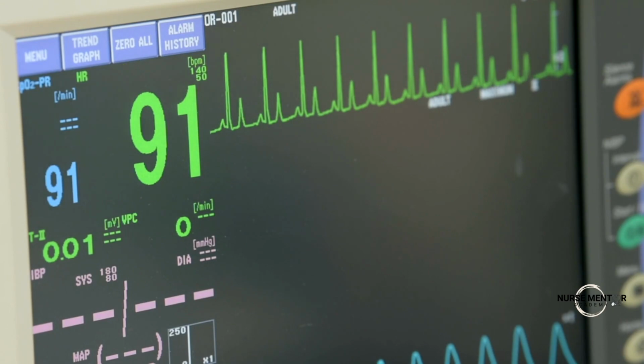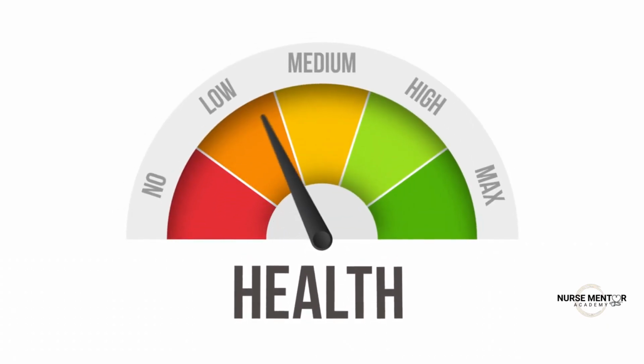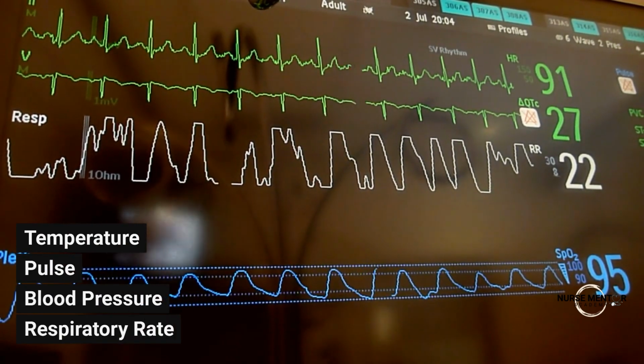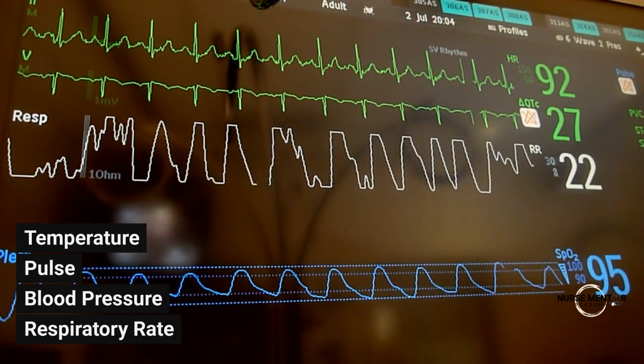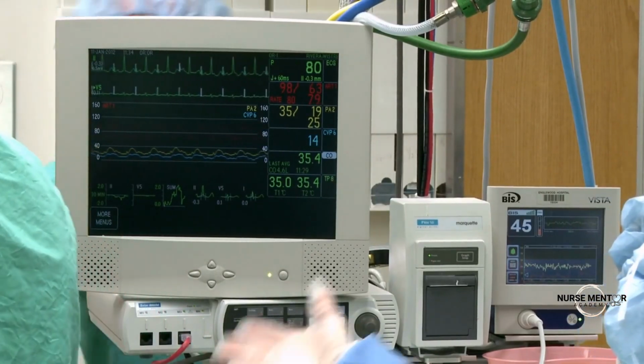Monitoring and interpreting vital signs are an essential nursing skill. These parameters provide crucial information about a patient's overall health status. The vital signs include temperature, pulse, blood pressure, and respiratory rate. The normal ranges for vital signs also differ based on age.